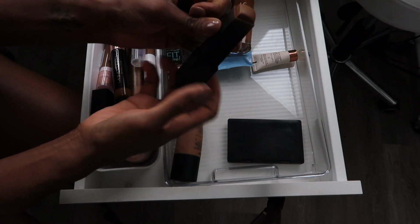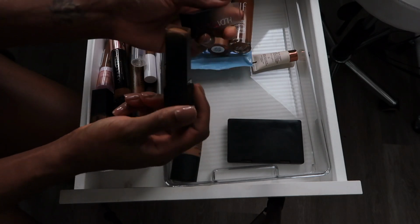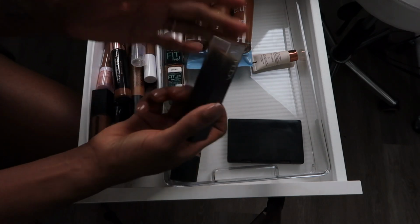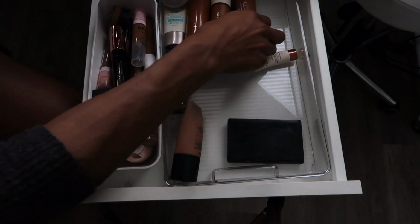I'm going to make sure that I use this, especially with the weather breaking down. I mean, if my skin allows, y'all. My skin has not been liking liquid foundations at all right now, so I don't know what's going on.